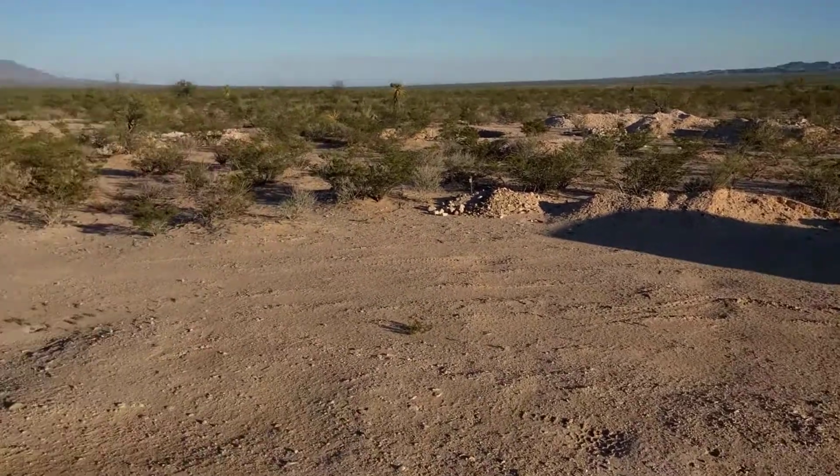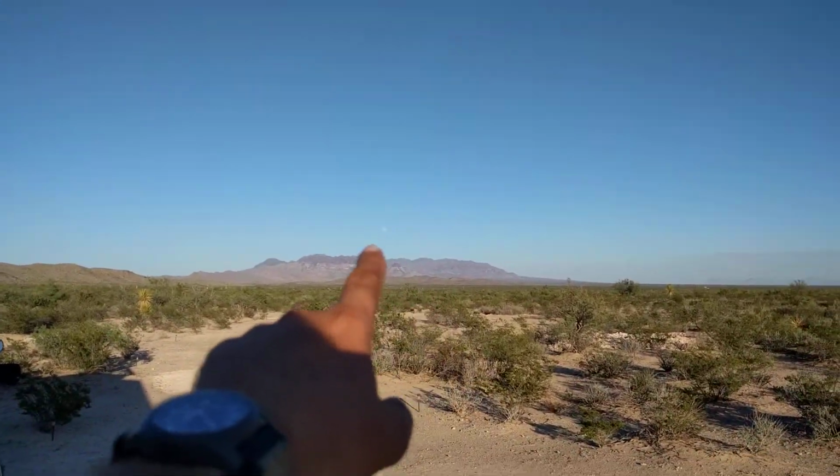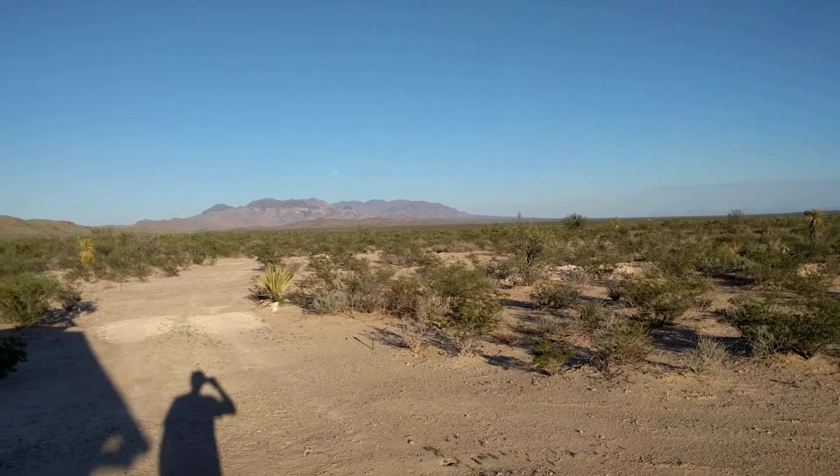What else? Hey, moon's coming up. I don't know if it'll show up or not right up there. Getting close to a full moon.